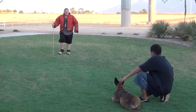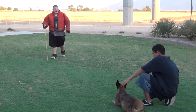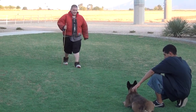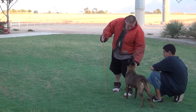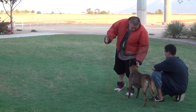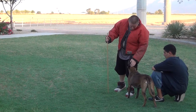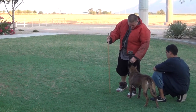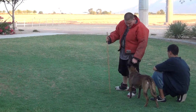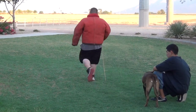Does your dog bite? No, my dog doesn't bite. Can I pet your dog? Sure, why not? Now he's petting the animal. The animal's nice and content. She's not trying to attack him. The assailant is not doing anything aggressive. Now he's going to go back away, happy that he pet the dog.